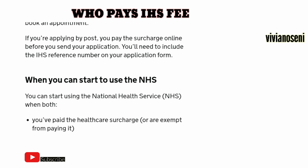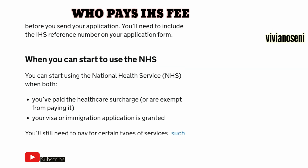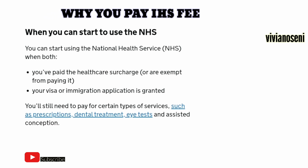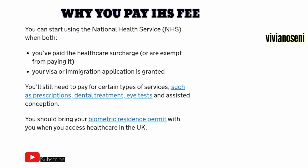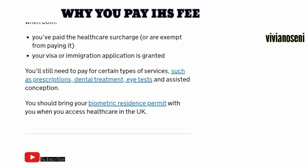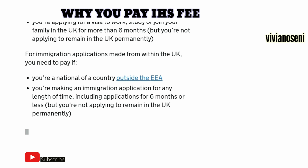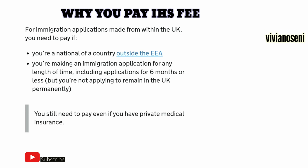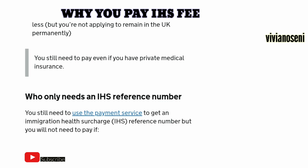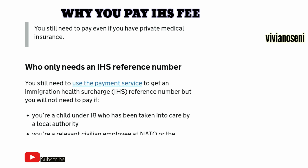If you are applying to pay for your IHS fee, you will need to include an IHS reference number on your application form. This IHS enables you to use the National Health Service, which is the NHS in the UK. For you to use the NHS, you must have paid your IHS fee and/or be exempted from paying it. I must say that paying the IHS fee does not mean everything is totally free. You will still have to pay for your prescriptions or your dental treatments, except if you are pregnant, have some incapabilities, or you are a child.